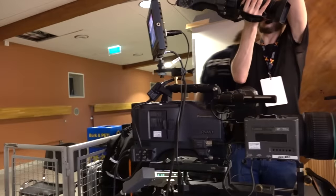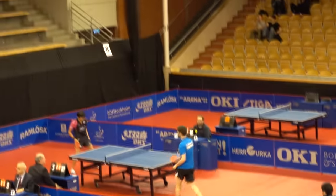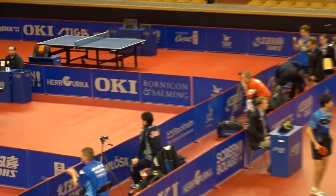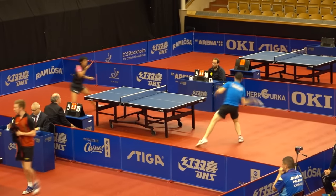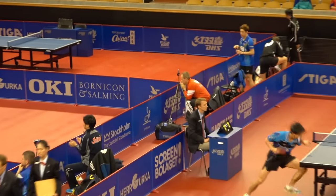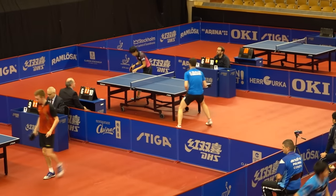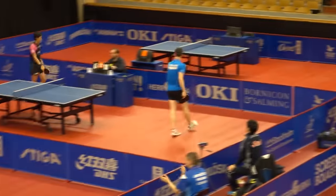Should get my camera work, check this out. TV crew here from Sweden. These guys have got it going on. Can the Englishman take this? Alan Cook watching at the sideline, incredible year he's had. Here we go. 10-6. What a year for this coach. Currently on the ITTF Star Awards shortlist for best coach of the year after his Rio Olympic and World Team Championship success. Here we go. Massive. What a win.